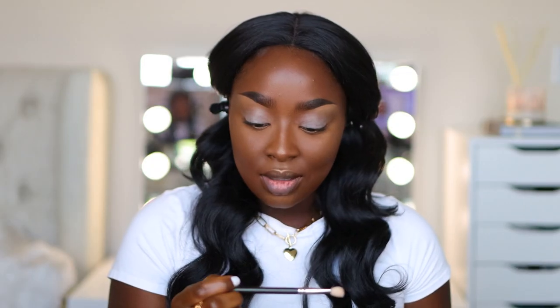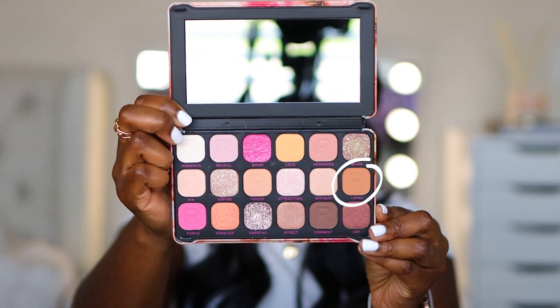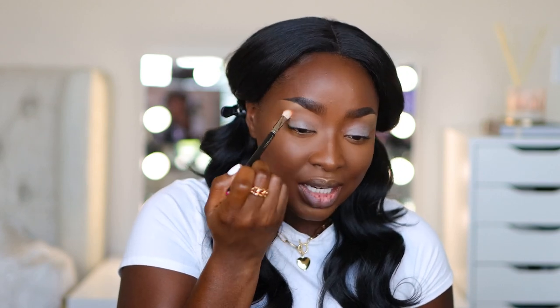All right, this is a MAC 217 brush. This is an oldie but goodie brush right here. Taking the color Loyal into my crease. Let's see what's going on. Can't see Loyal like I need to, hold on. Taking more, always tapping off the excess. No, Loyal's not working in the crease. Okay, we're gonna come back to that.